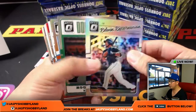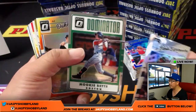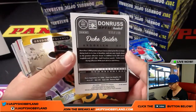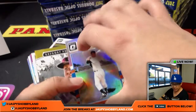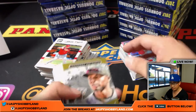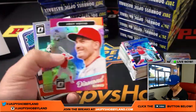Start off with a refractor. Okay, vet base doesn't ship, but a refractor of Edwin Encarnacion will ship. Obviously inserts will ship. This Duke Snider will ship. 39 out of 199 for the Dodgers. That'll go to Darren McKenzie with my Dodgers. We'll sleeve all of these up later. The autos will sleeve up right away. So this Tulo will not ship. That's just a regular Tulo.